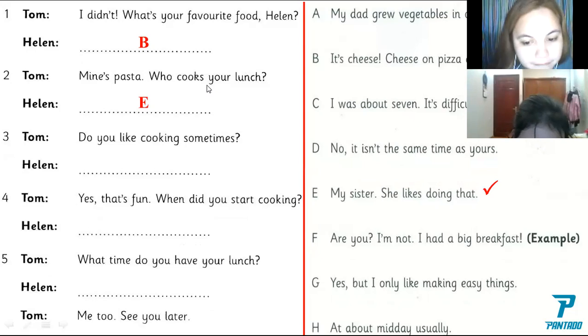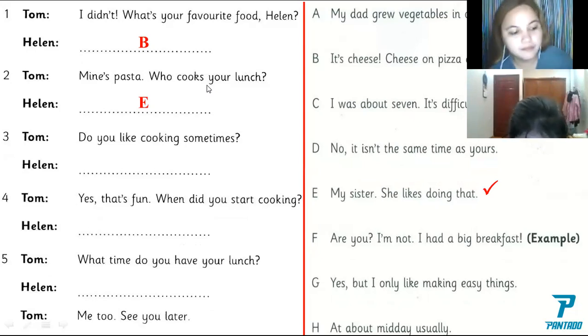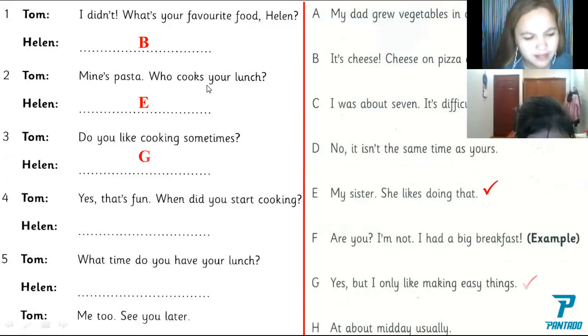That's G. What's G? Can you read your answer, please? Yes, but I only like making easy things. Very good. Yes, that's fun. When did you start cooking?